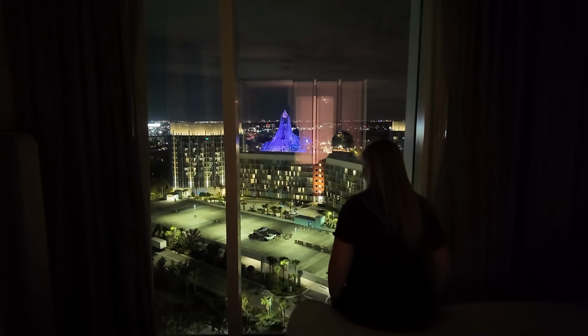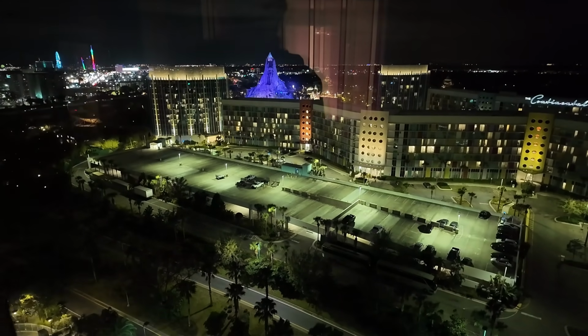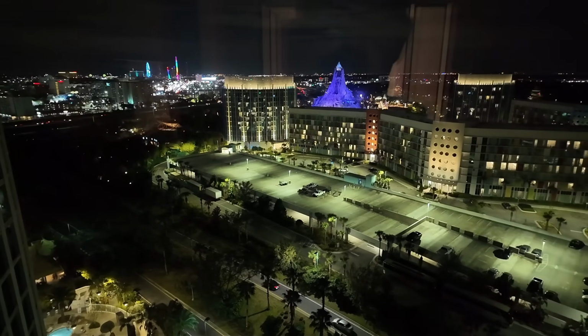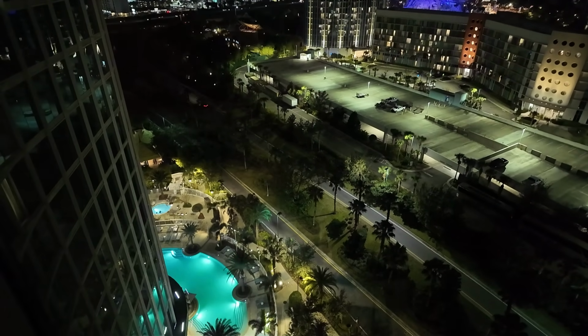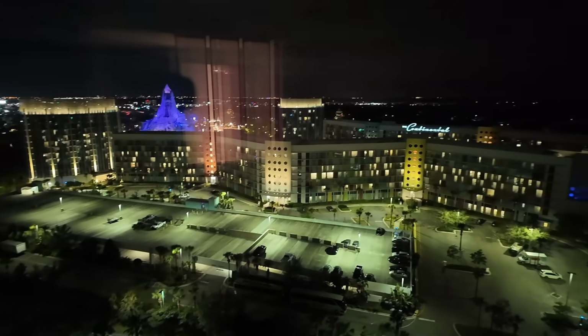Oh, got a nice silhouette just there of Charlotte. People in the hot tub. Hey, and here's our view looking out of Orlando. Now, obviously, if you're on this side of the hotel, you're looking out towards Volcano Bay, International Drive, Cabana Bay. You can see the pool down there, which is awesome. And also what makes this quite special is that you can see Disney in the distance.